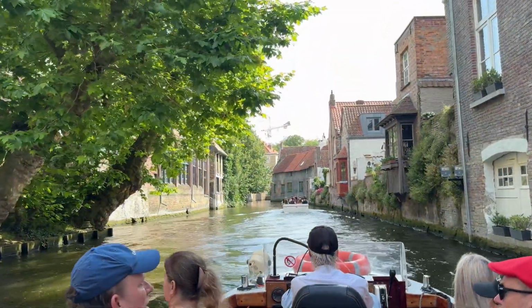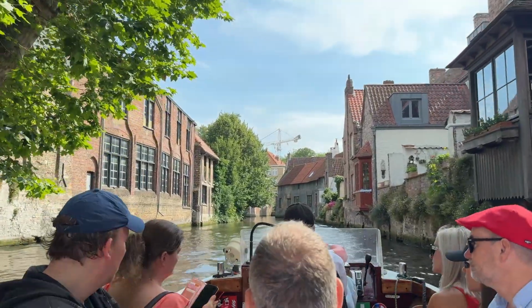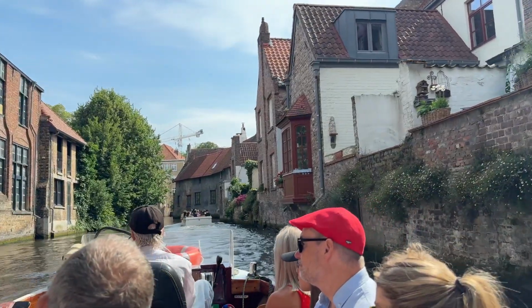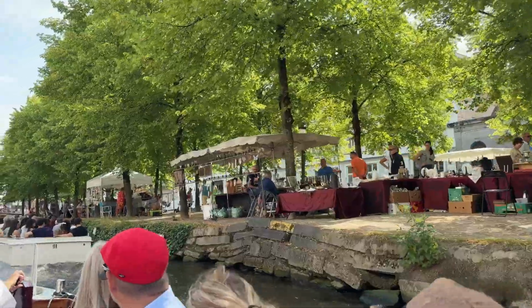And so at the moment we are sailing on the canals we call Rijen, and so altogether we have 12 kilometers of those canals, of which we cover about 4 kilometers during our cruise.